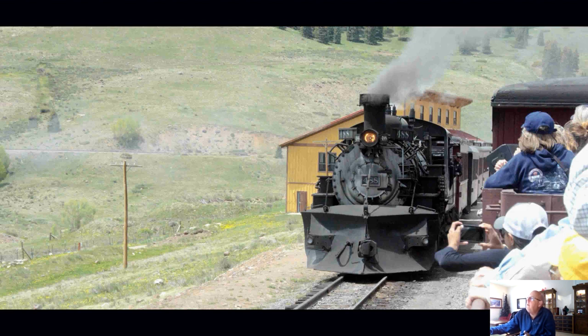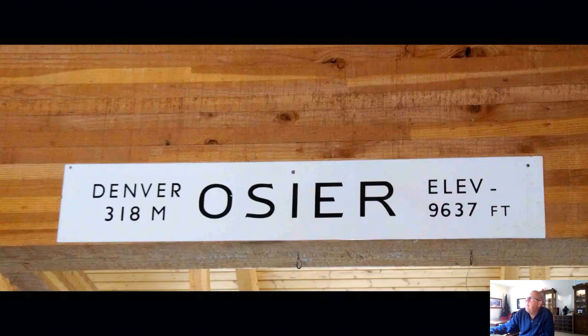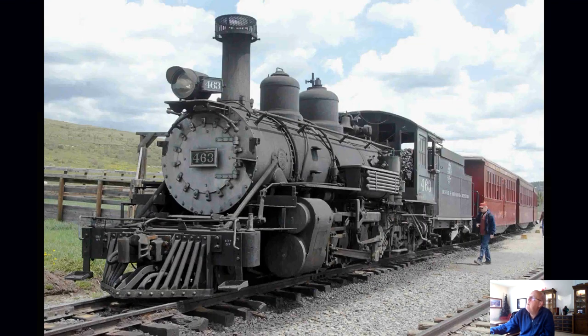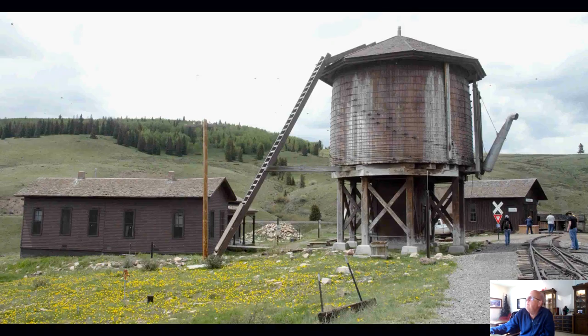And now we're in the station. Basically, the train on our left is the train that's headed back to Antonito, which you could, under normal circumstances, switch to and go back to where you came from if you wanted to. 9,637 feet elevation, 318 miles from Denver. I had a gondola car on my G-scale railroad that looked just like that. And that's our train. There's a water tower there, a station, various infrastructure buildings for railroad maintenance and crews and that sort of thing.